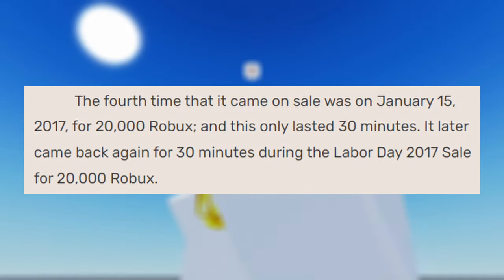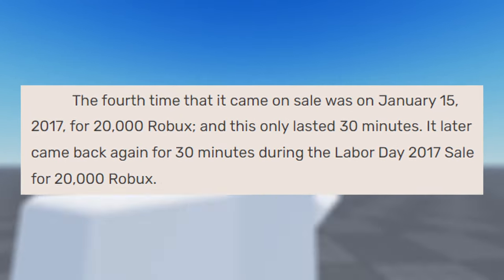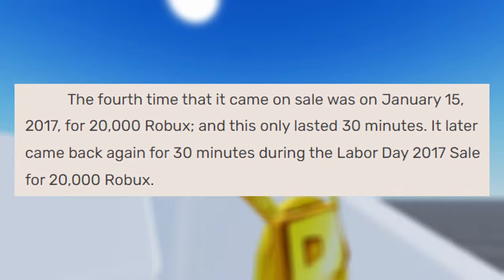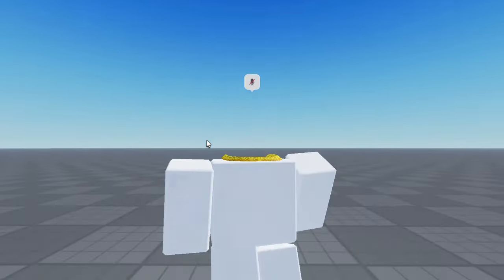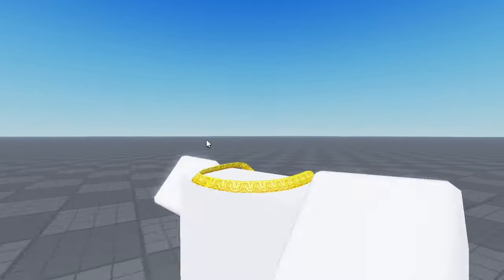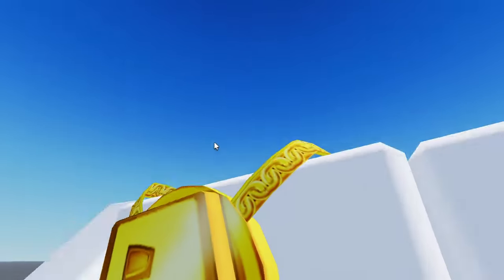During its later releases, its sale window was increased to 30 minutes, but that's still not a lot, especially considering that when that happened, the price was increased to 20,000 Robux. Although it's not that well known anymore, and it was clearly a bit rushed, it was a heavy hitter during sales, and seeing it go limited would put a smile on any veteran Robloxian's face.